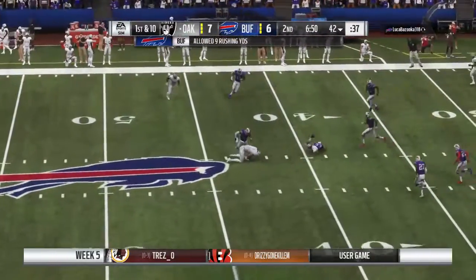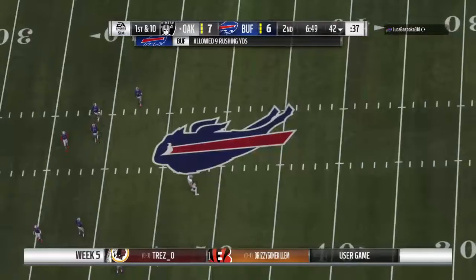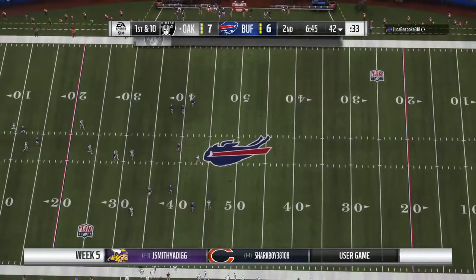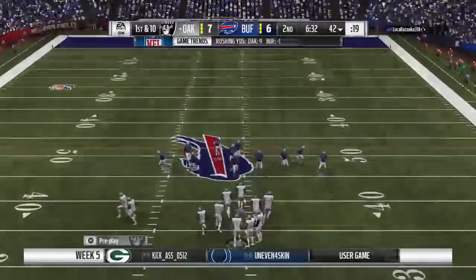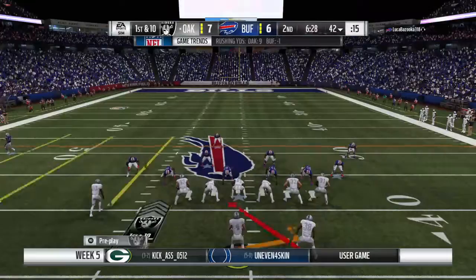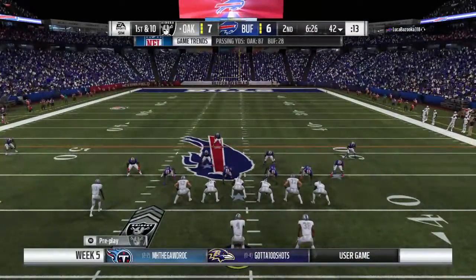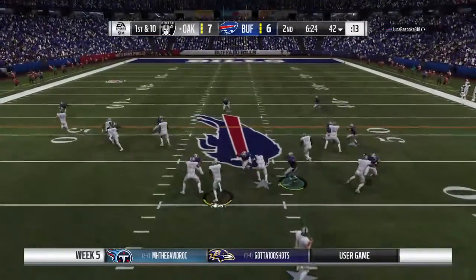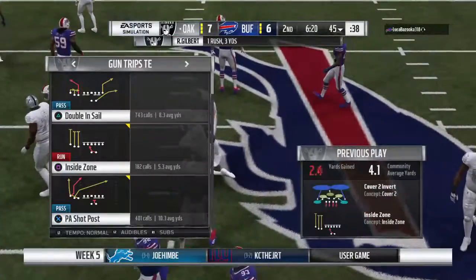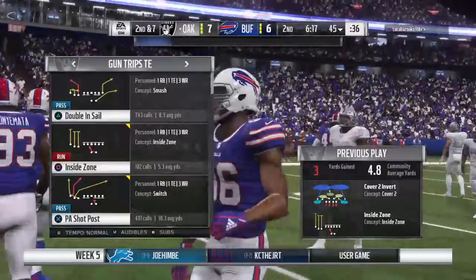Usually hitting a deep post pattern, as we just saw there for a big gainer, that's tough to do because you usually have a safety or 2 in the middle of the field. But if you hit enough crossers and underneath routes and curls, you start to get those guys creeping up wanting to make plays on the football. It's the equivalent of a changeup in baseball. You show your other stuff, throw the changeup, and on that play it worked for big yardage.